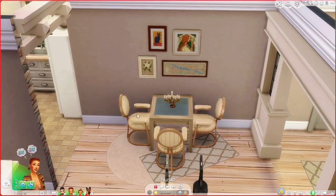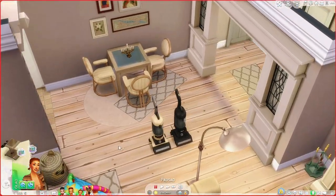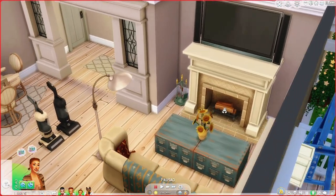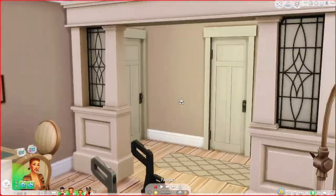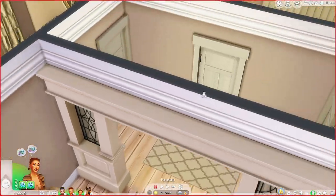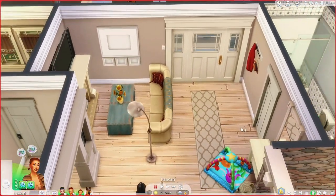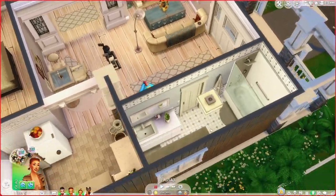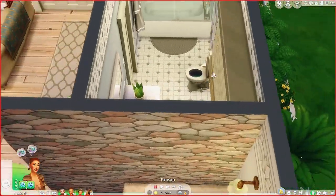And yeah, here we have some corners of the house, which are really cozy. And excuse me for the vacuum cleaners, I just left them out because I was setting up some gameplay. Oh my god, this archway is everything, and I love this small hallway after the archway. It's really cute. And there is the bathroom, which is super cute. I love it. I love that plant.